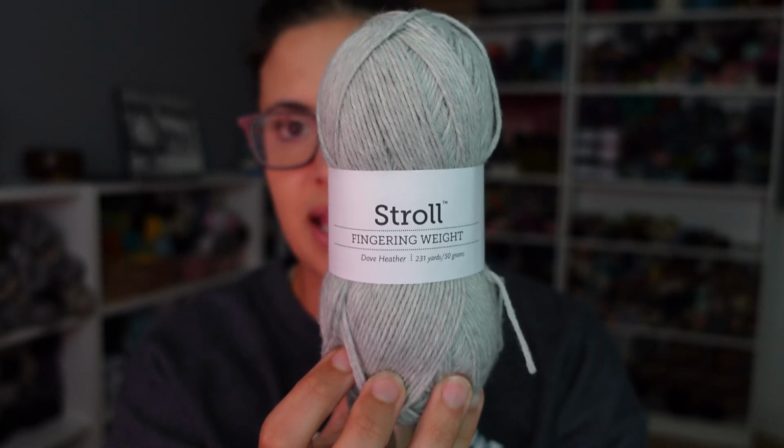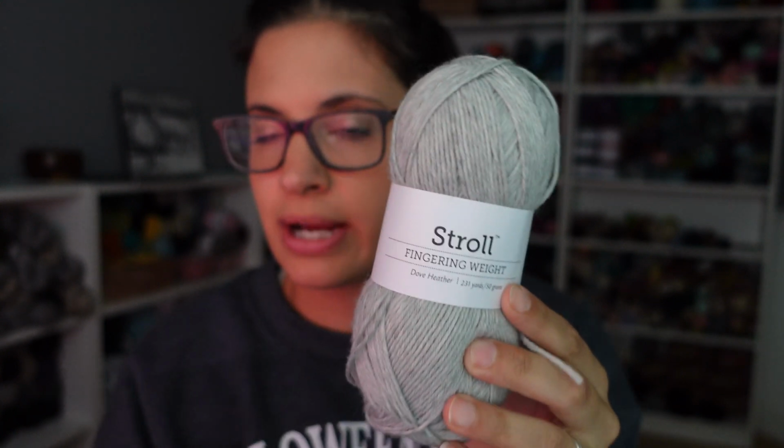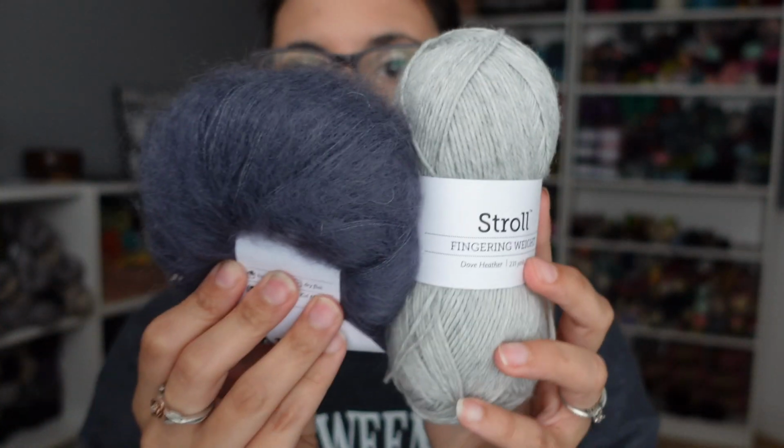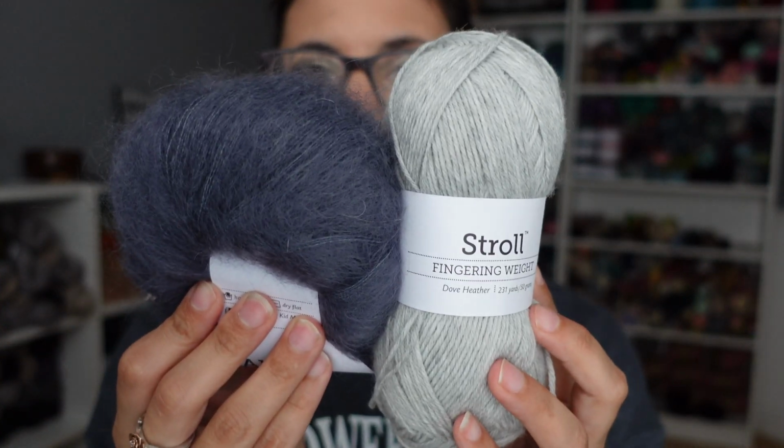Wow. All right. That is it for all acquisitions and everything I've been working on. The last thing I want to share is once I am done my sweater, I'm going to be casting on a brand new test knit cardigan for Anna Joanna. I just want to share with you guys the yarn. So it is a fingering weight sweater striped with mohair. So I've decided to use Knit Picks Stroll in Dove Heather for the main color of the fingering weight. And then the stripes are going to be Knit Picks Aloft in Carbon. So it's going to be striped with these 2 colors.